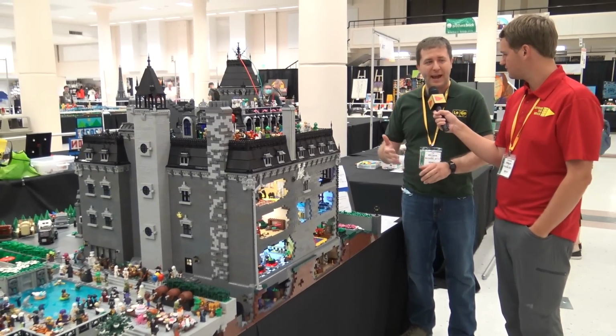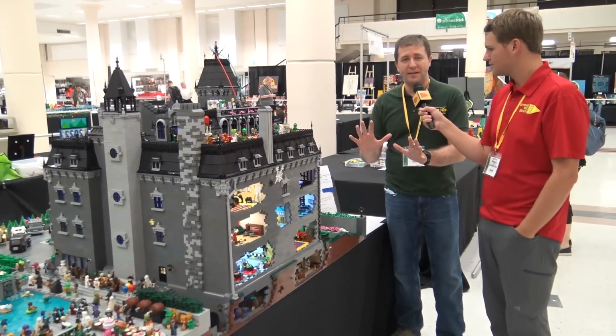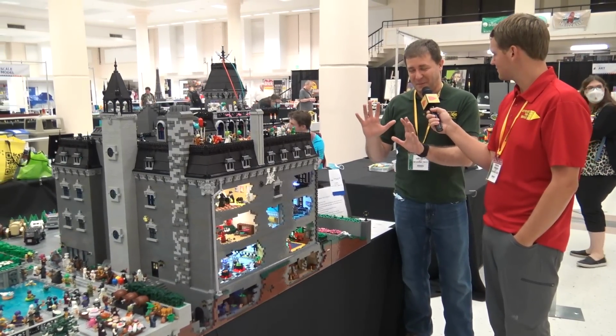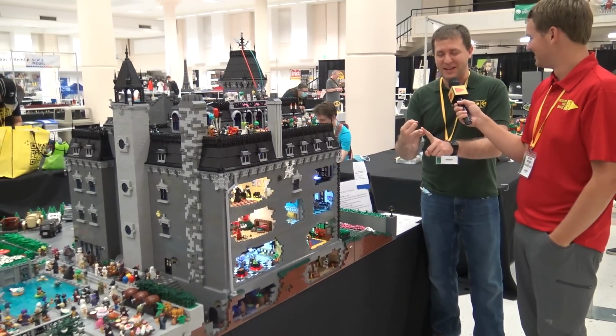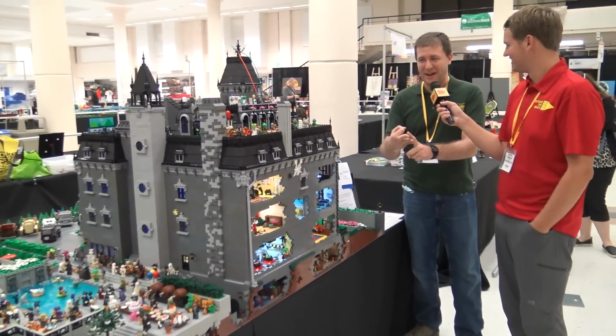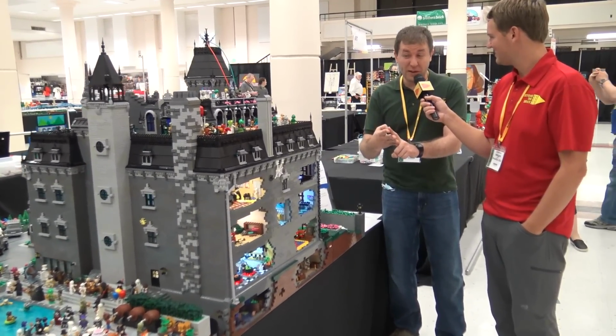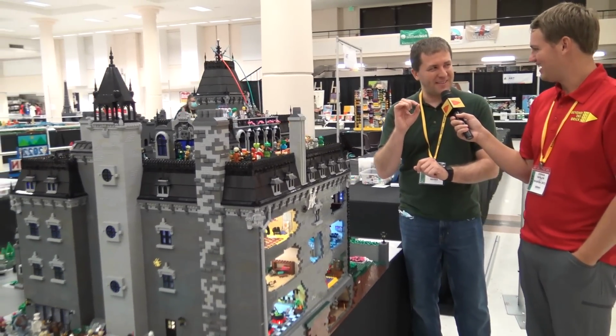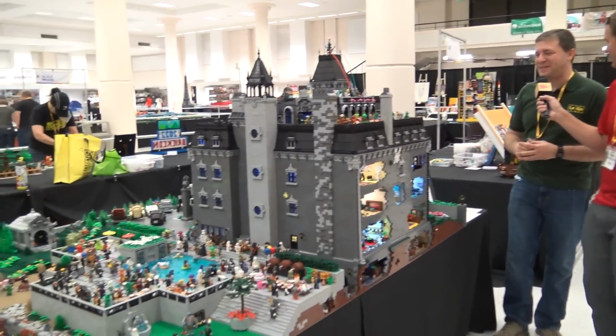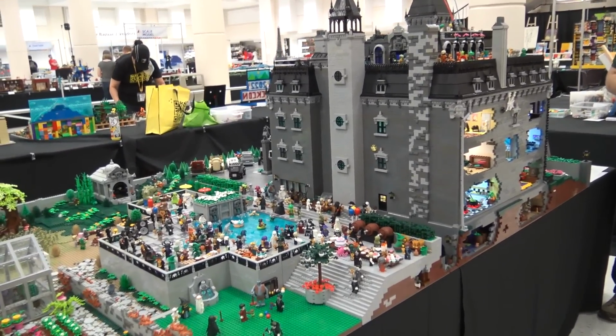The challenges I had were that I really wanted to pass what I call the key milestones. 1, getting it downstairs. 2, getting it out the front door. 3, getting in the back of the car. 4, getting it to the convention. 5, getting it on the table. And then I think we're good. So I was able to pass those milestones, nervous every step of the way.